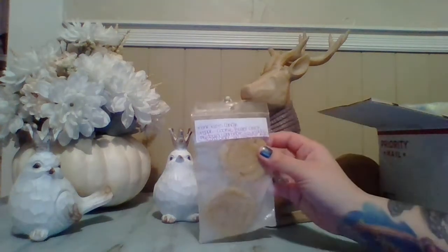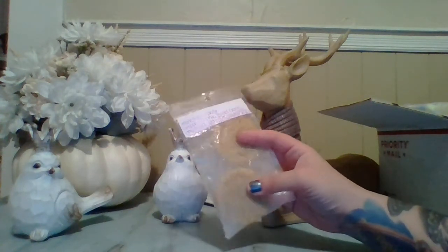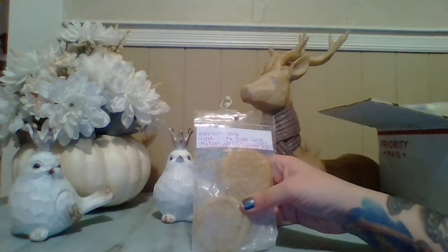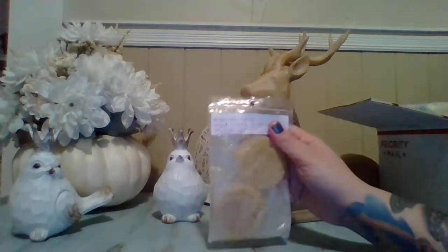Next is Make Sense Candle Shop's Cookie Butter Crack. This is a grimy bag because unfortunately I didn't have any polyurethane or polypropylene bags, so I had to reuse one.